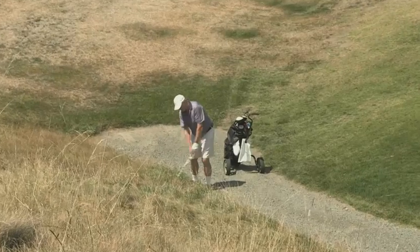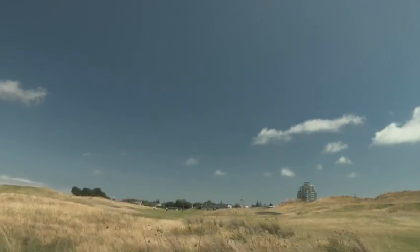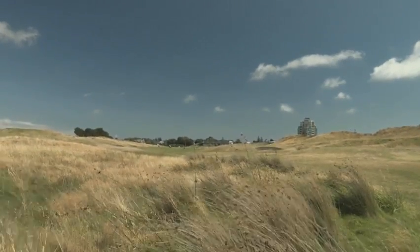You want to stay out of the rough if you can, because if you're in there, usually you're hacking out and taking your punishment and then trying to get on the green for 3. So, yeah, I love it. It's a great course. You can hit 74 one day, 85 the next. This is a golfer's golf course, and the professionals love it, the amateurs love it. If you love great golf, you'll love Paraparaumu Beach.